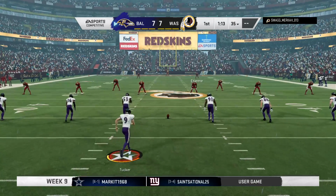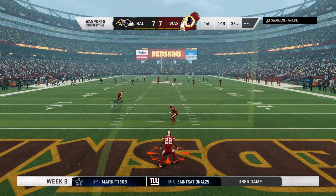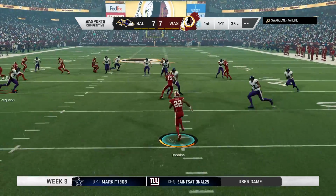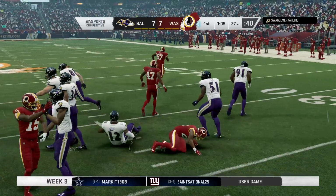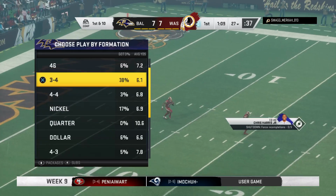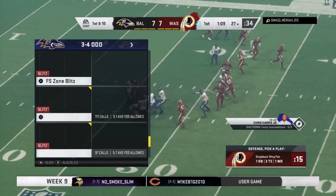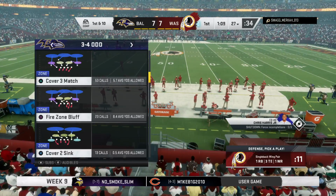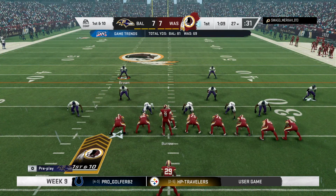So all even at 7 now as they kick it away. This fielded a few yards into the end zone. And this return nets positive as he gets past the 25 and up to the 27-yard line. At their own 27-yard line. The Washington offense at the line and ready to roll.